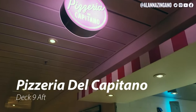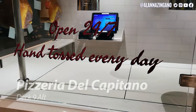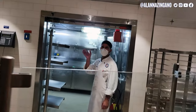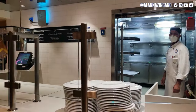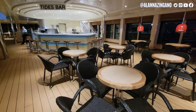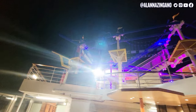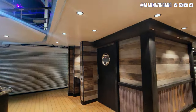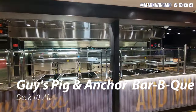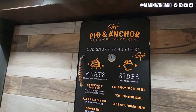All right, Pizzeria del Capitano. Currently not open because this is the naming ceremony and guests aren't aboard, even though it says 24/7. Hello! Can't wait to try the pizza sometime. There we are. Seating here as well for you to enjoy those slices along with Tide's Bar. So we have the sports square up there. Additionally, we have Guy's Pig and Anchor. Just imagine all the delicious barbecue options. Our smoke is no joke.